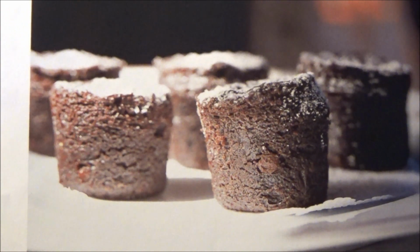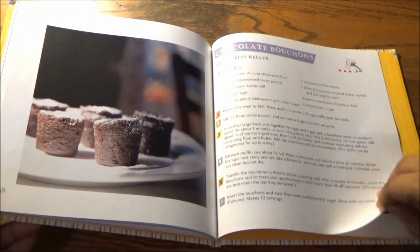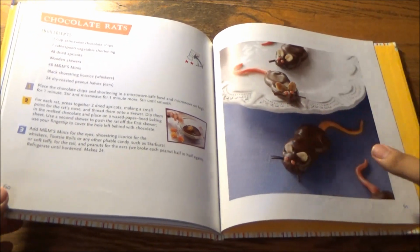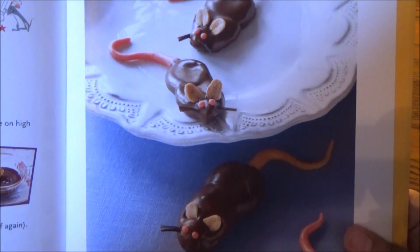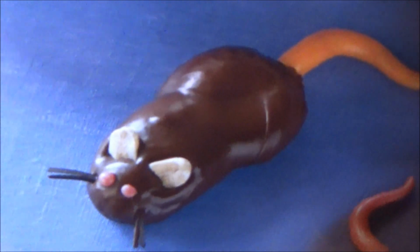And if you're not feeling bouchonerific today, or bouchonesque, another couple of made-up words for you, you can easily do chocolate wraps. Less advanced, just as much fun. It'll make 24 servings for this particular recipe. And hey, what's a pizza wrap without a chocolate wrap?